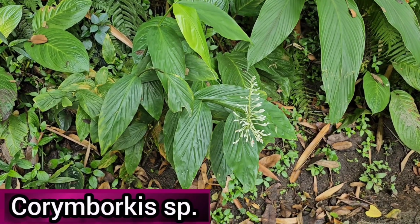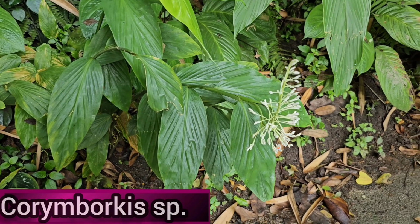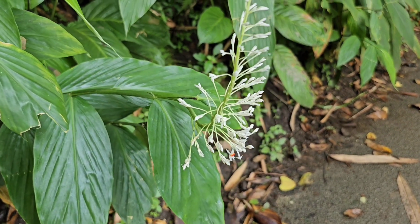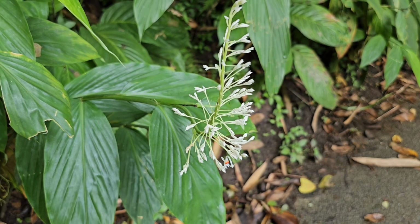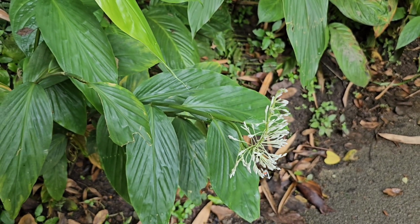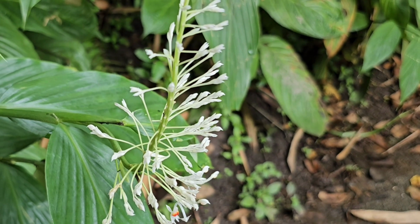Corymborkis are commonly known as cinnamon orchids and is a genus of 8 species. It's native to the Pacific Basin and often grows in clumps with thin, wiry stems and pretty white flowers. It prefers well-draining soil, high humidity and bright, indirect light.